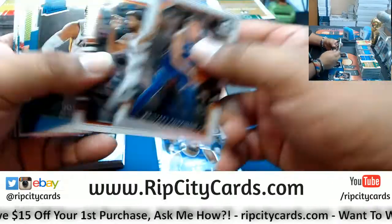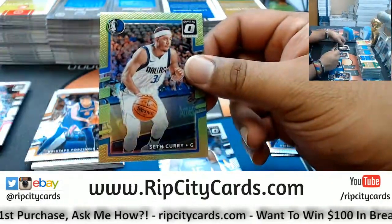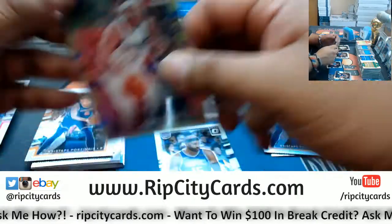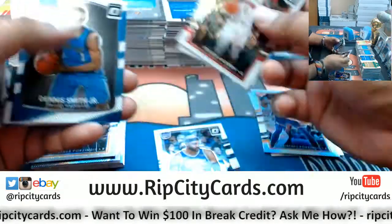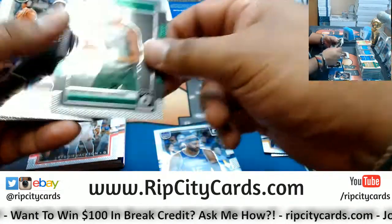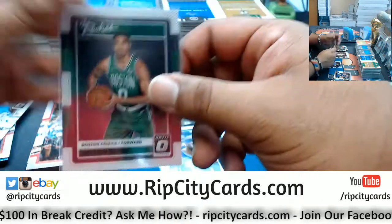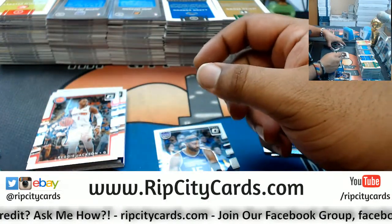Porzingis refractor for the Knicks. A Josh Hart Lakers rated rookie. Seth Curry Mavericks lime green. That's numbered to 175. Dennis Smith Jr. Mavericks rated rookie. The rookies, Jayson Tatum Celtics. Don't see those too often. Believe those are short printed.